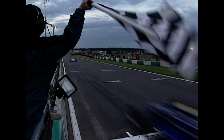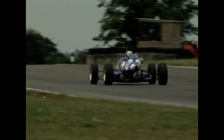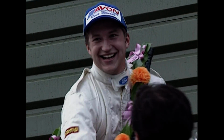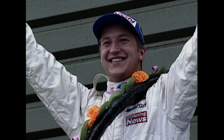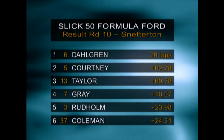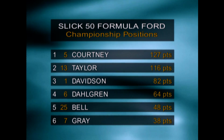James Courtney, the championship leader, takes second place. Mark Taylor in third, Peter Gray in fourth, and the other places made up by Migal driver Robin Rudholm and the Van Diemen of Robbie Coleman. Well, there, the rest of the field come across the line, led by Rudholm there in the number 3 machine. Well, no mistakes this time for Robert Dahlgren, but James Courtney, right behind him in second place, still holds on to the championship lead.